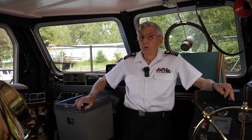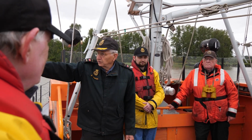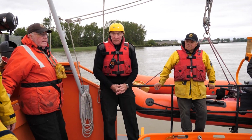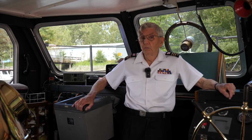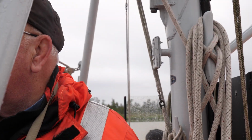So when we're on patrol, we carry obviously a crew, and we have usually between 5 and 7, depending on what our operating parameters are for that particular event. So we eat and sleep on board, of course, and when we're at sea, we will be conducting 24-hour watches, which is the most efficient way of running the ship, and obviously we're on call at any time.